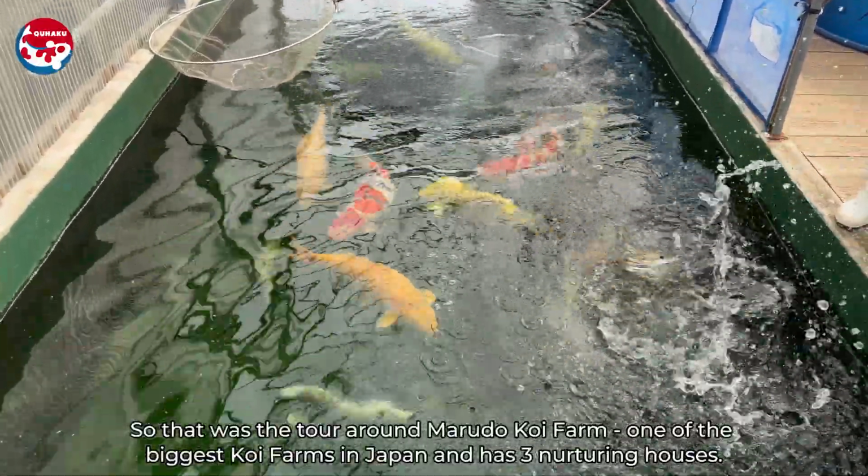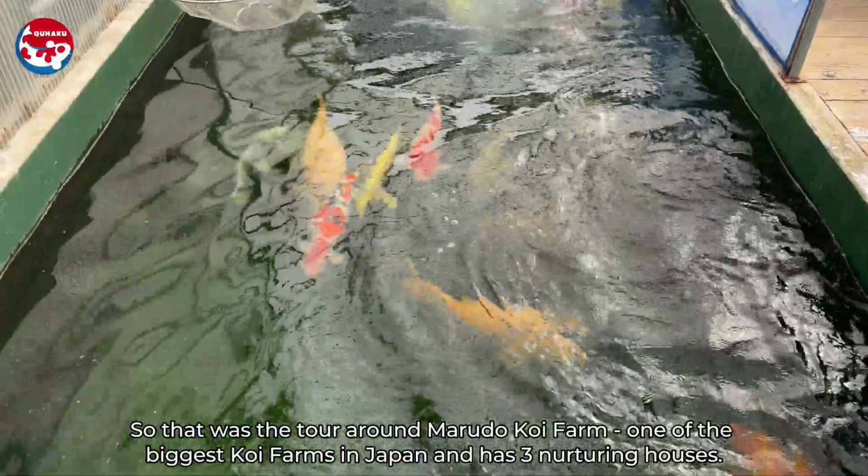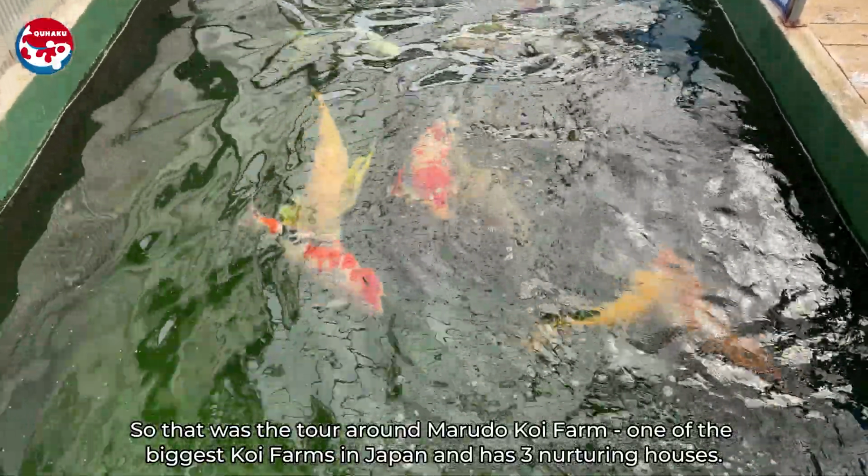So that was the tour around Marudo Koi Farm, one of the biggest koi farms in Japan and has 3 nurturing houses.